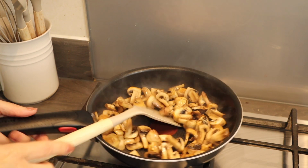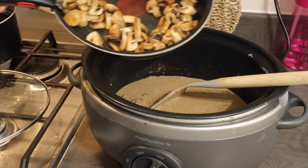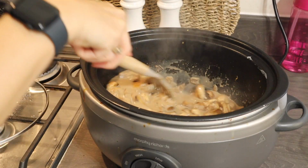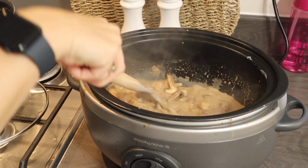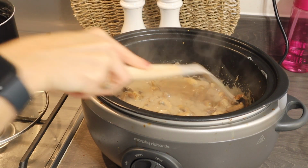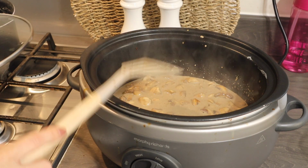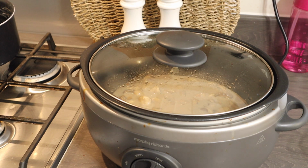So that's the mushrooms done, and then I'm just going to add those to the slow cooker. Give that a good stir, and then just leave that on low for about another half an hour, and the sauce will thicken up nicely. And then just serve it with whatever you're serving it with. So you can see I'm going to serve it with tagliatelle, super easy meal that is absolutely delicious.